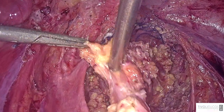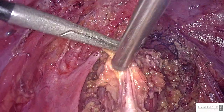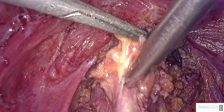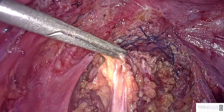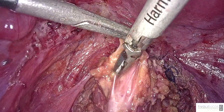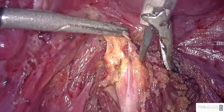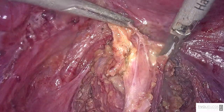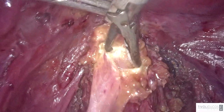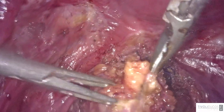I won't be able to remove this with the circular stapler. The circular stapler cannot close. So I have to remove all this thickness with something, with plasma, with scissors, with anything else. And I will use the harmonic scalpel. And I will try to follow the rectal wall. Like this.